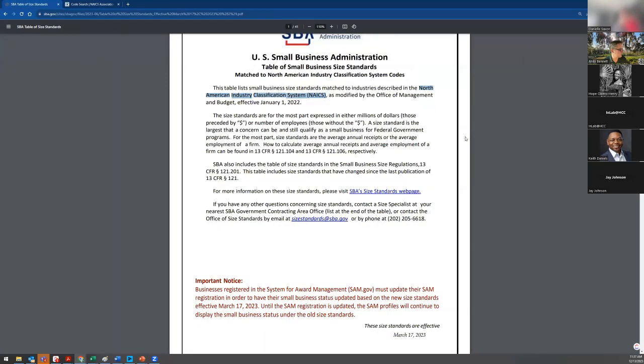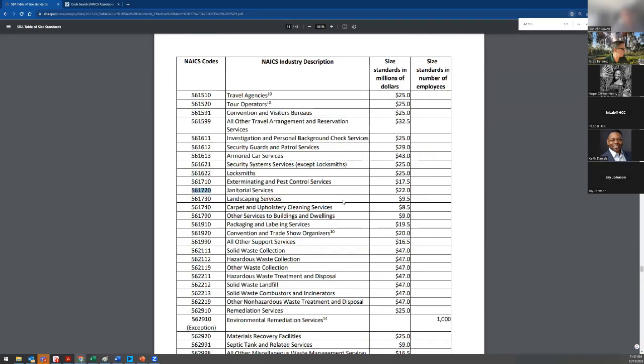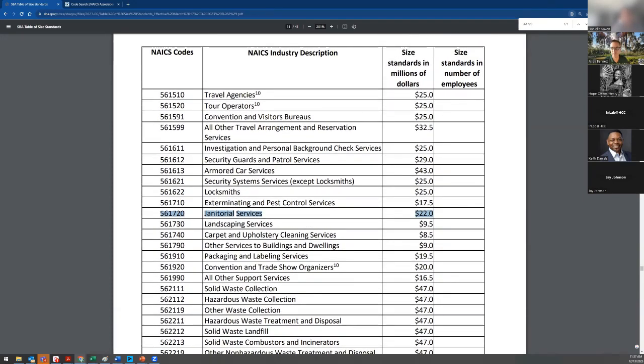So if I'm in janitorial services, I'm going to come to this handy dandy document, and I'm going to look for that NAICS code. There's a couple different columns here. If I want to make sure I am an actual small business, then I'm going to look at this column here, which says size standard in millions of dollars, and this column here, which says number of employees. There's only going to be one number. It's not going to be both. It's only one column or the other.